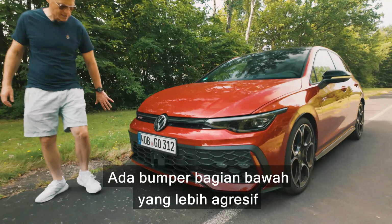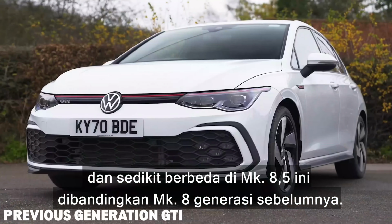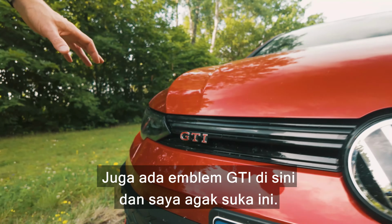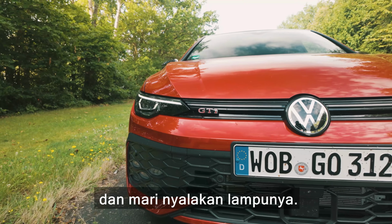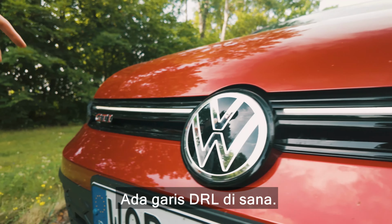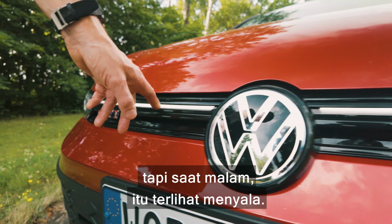So it has a more aggressive lower bumper, and it's slightly different on this 8.5 compared to the previous generation Mark 8. You also have GTI badging here, and I quite like this. So they've changed the light design slightly, and let's just turn the lights on. You'll see that you get an illuminated VW badge. You have a DRL strip in there. It's so bright you can't really see it, but at night that illuminates there.